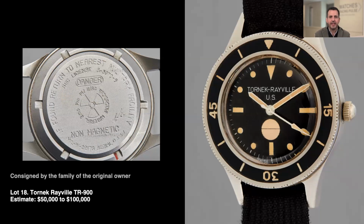Lot number 18 is a military watch known as the Tornek Rayville TR900, an extremely rare US military issued watch. The watch comes from the grandson of the original owner, and it is exceptionally well preserved, the finest example we've offered. The case back has never been opened. There's a red seal that you could see in the picture on the left there, and the estimate is $50,000 to $100,000.